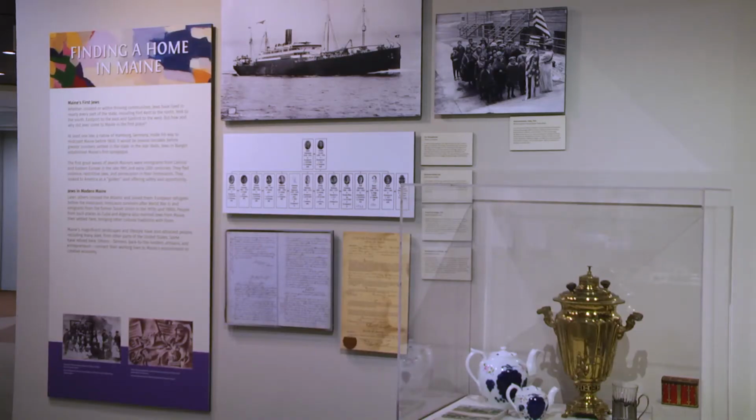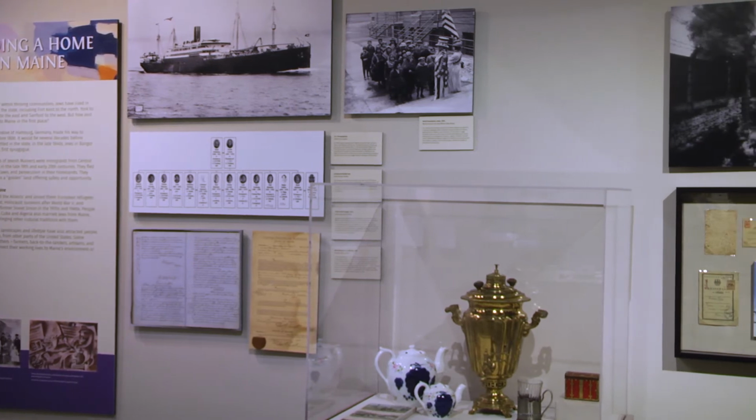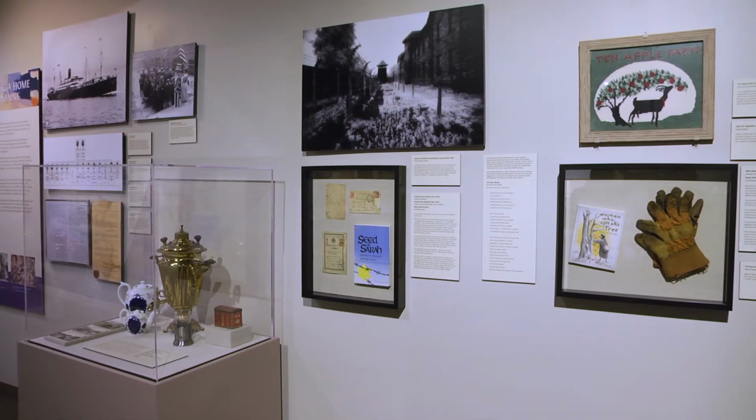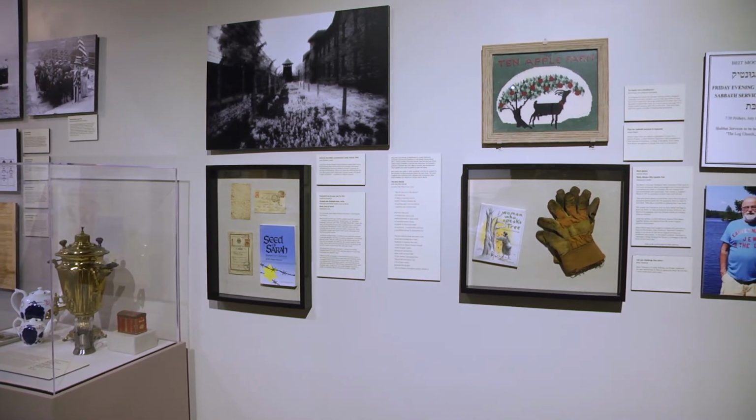This wall, devoted to finding a home in Maine, looks at conditions in Europe and elsewhere that prompted a generation of Maine's Jews to immigrate here. Some items carried with them further reasons for choosing Maine, such as the pace of life and the state's natural beauty, and the far-flung places Maine's Jews have settled.